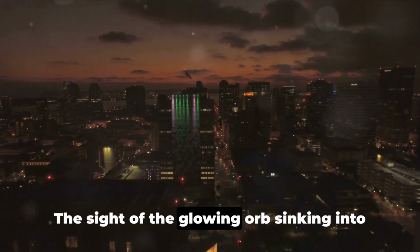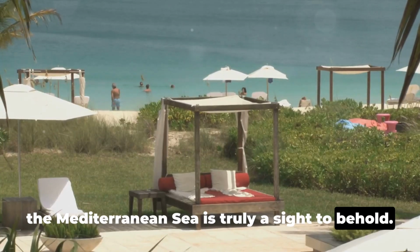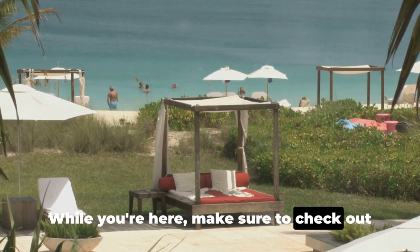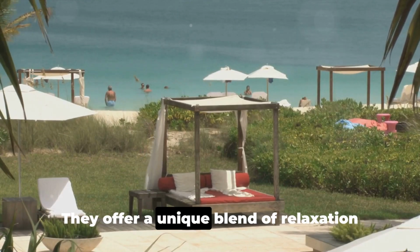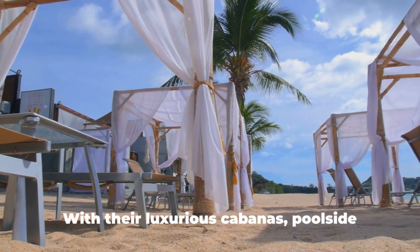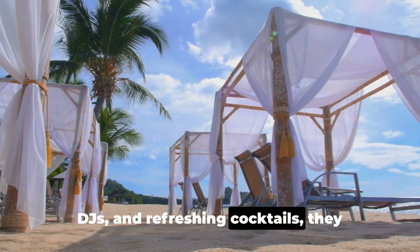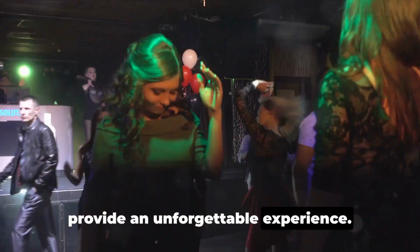The sight of the glowing orb sinking into the Mediterranean Sea is truly a sight to behold. While you're here, make sure to check out the beach clubs. They offer a unique blend of relaxation during the day and exhilarating parties at night. With their luxurious cabanas, poolside DJs, and refreshing cocktails, they provide an unforgettable experience.